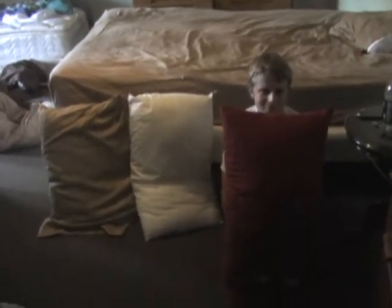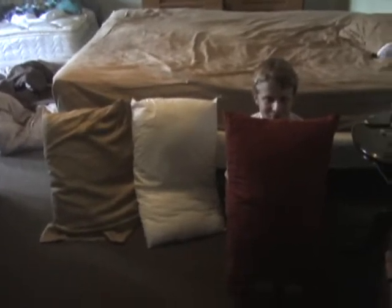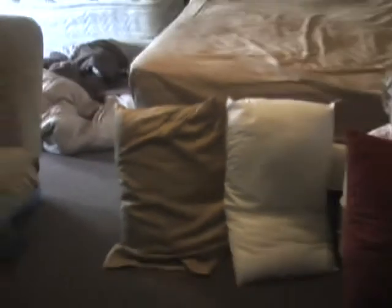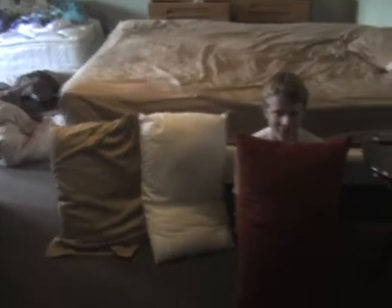Oh no! An obstacle! Okay, kids, this one's for you. Which pillow is Bob behind? The brown one? The white one? Or the red one? Café, blanco, rojo.